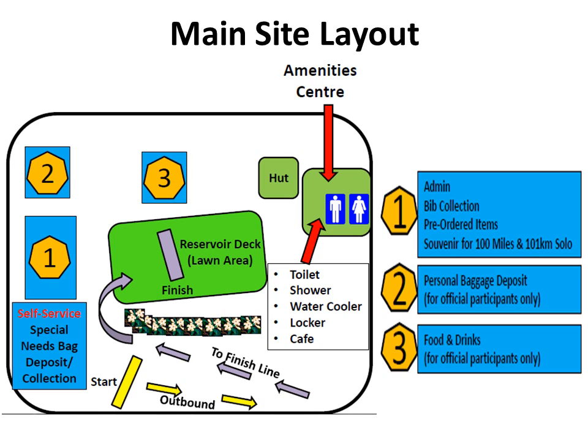What we are seeing here is the main event layout at McRitchie. Basically, you will be deployed at either 1, 2, or 3, or crossover as and when required. At Area 1, this is where the bulk of the administration occurs when runners come in to register themselves, pick up their beeps, and after the race, collect their items like the finisher tee, the medals, as well as the souvenir for the 100 miles and 101k.